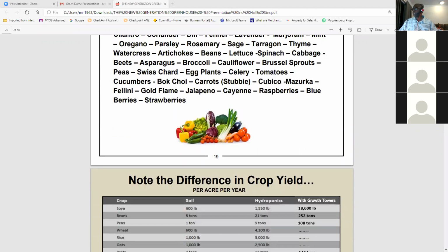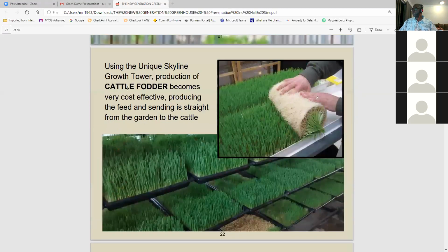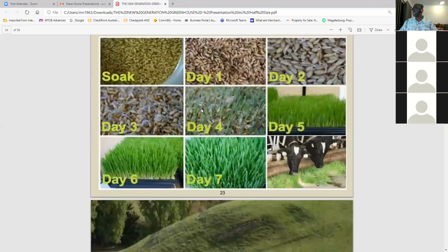But there are some things which people don't realize, and I was going to talk about this area. Sprouts. Farmers use rye grass in South Africa for stock feed. So you can sprout rye for 7 days and you can feed your cattle. You can sprout barley, for instance, to feed your cattle, and alfalfa. So this is just an example of strawberries, but this is another great opportunity, because this system can feed up to 7,000 cattle. And it cuts the cost of stock feed by up to 70%. And it's from grain to cattle feed in 7 days. You just sprout for 7 days, and it's ready for stock feed.